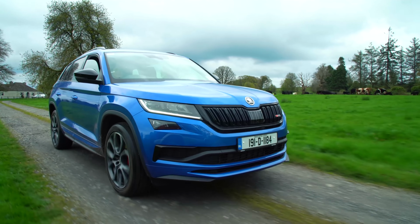The middle row then, just like in the standard Kodiaq, has plenty of space for 3, 2 of whom can enjoy their RS experience from the comfort of their car seats, thanks to these 2 sets of Isofix anchors.